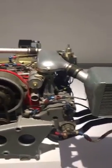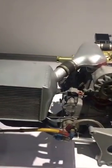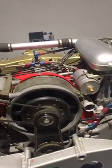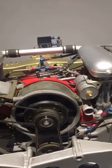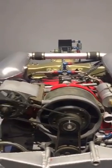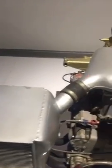This is a Type 935/76 Turbocharged Engine from 1983. It's absolutely gorgeous. It was in the Moby Dick 935. Proper air-cooled. Some good technology for the time as well. In 1982, it saw some great racing as well, and went to a 1-2-3 finish in the early 80s as well. So it's a very, very nice setup.